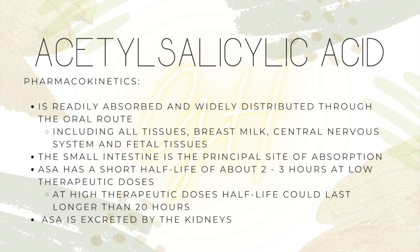So ASA is readily absorbed and widely distributed through the body when taken orally and chewed. This does include all the tissues, breast milk, central nervous system, even fetal tissues, so it is widely spread throughout. Now, the small intestine is the principal site of absorption. That's why we do need to chew it up to make it as small particles as possible so that it can be digested as quickly as possible.